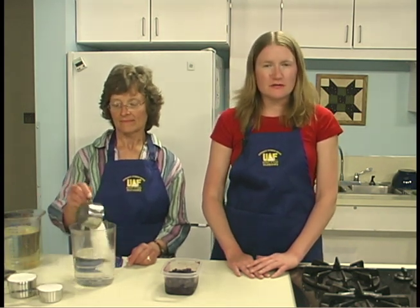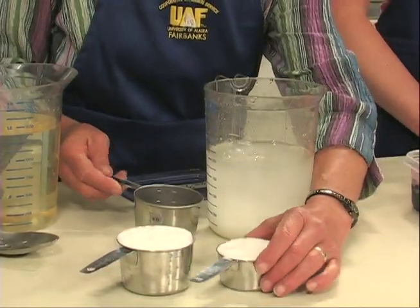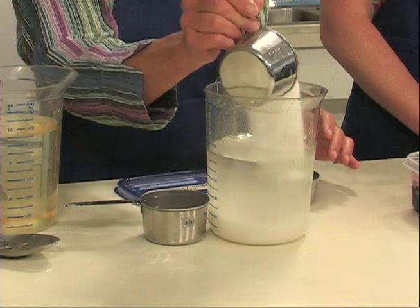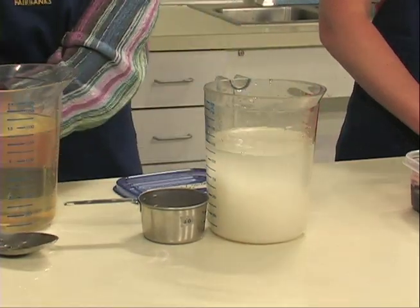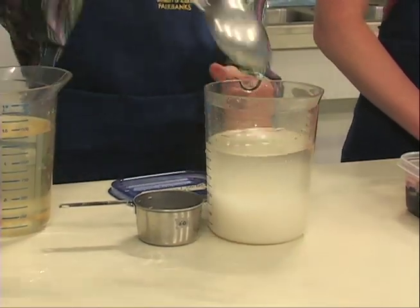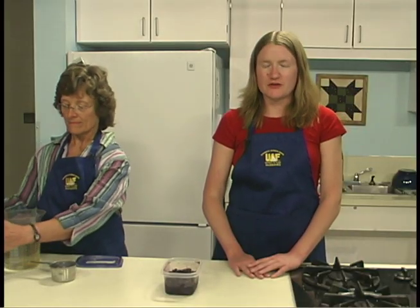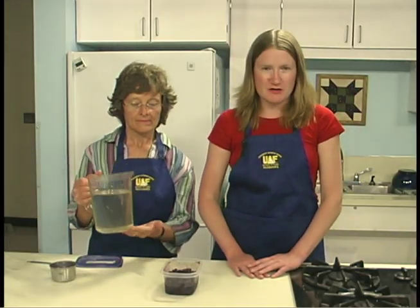Mix and dissolve 2½ cups sugar in 4 cups of water. It's easiest to dissolve the sugar in lukewarm water, but then chill the syrup before using. Warm syrup will deteriorate the berries. You'll need 1 cup of syrup for 4 cups of prepared berries.